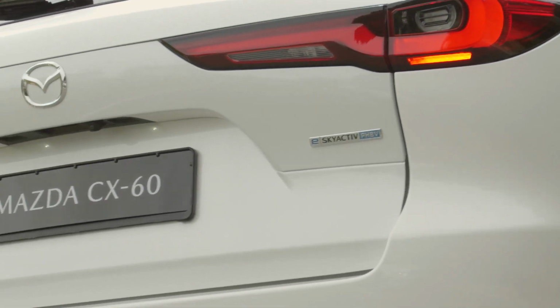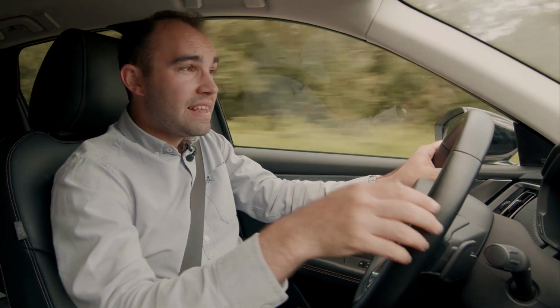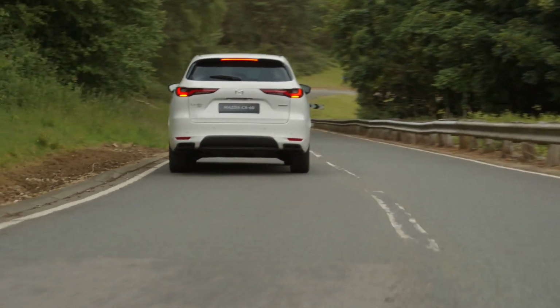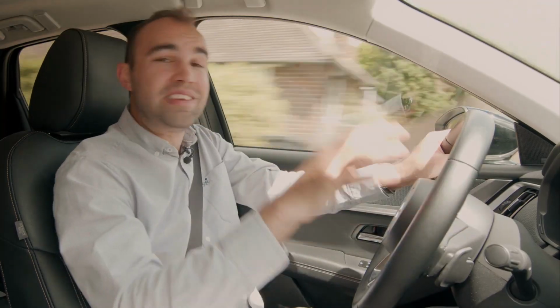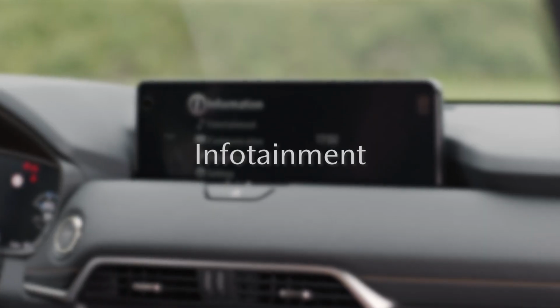Now, the beauty of having a plug-in hybrid powertrain is there is a choice of 2 different power sources. When you choose EV mode, you get up to 39 miles of pure electric range. That's more than enough for the average daily commute. And when you plug the CX-60 into a charger, a 20 to 80% charge takes just 90 minutes.